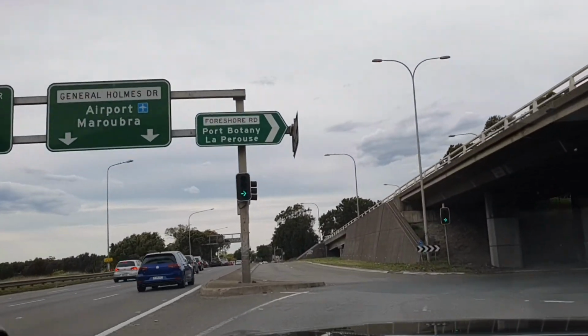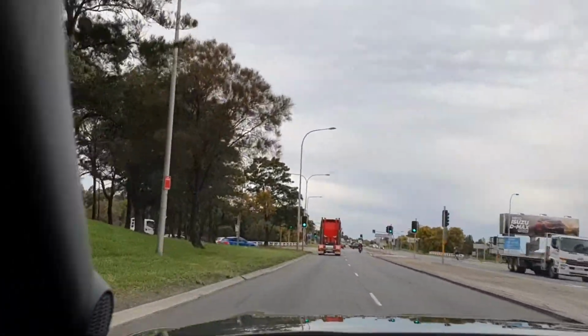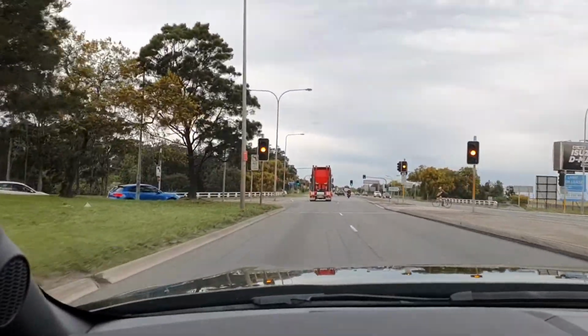Do it on the way back. I'll be filming. We get to see what this thing sounds like under the tunnel.